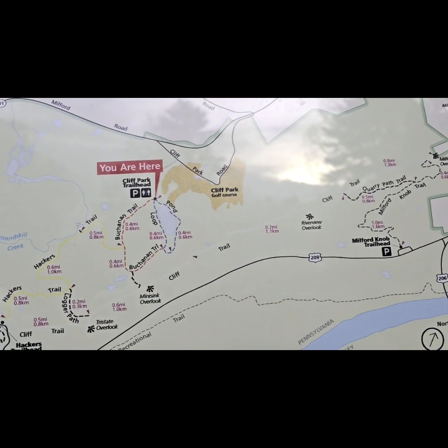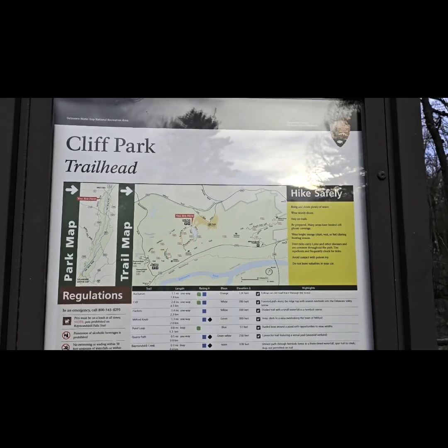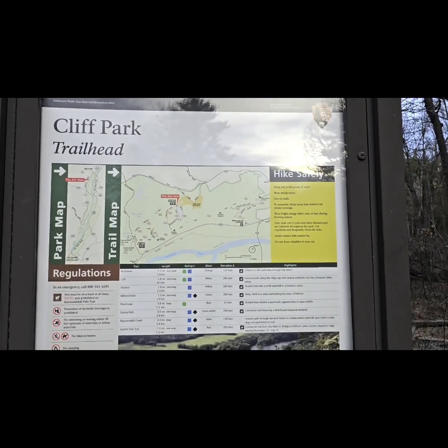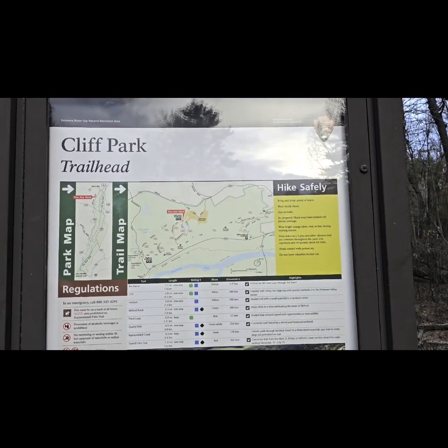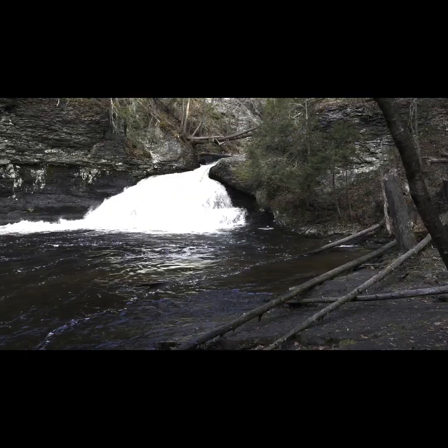All right, but this is the area right here. Cliff Park Trailhead in the Poconos. Milford, I believe this is the Milford area off of 84. Okay.